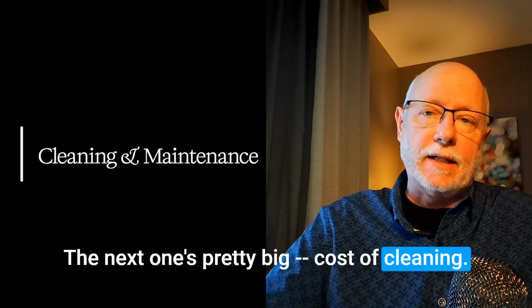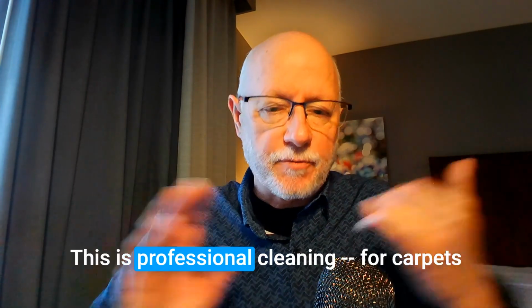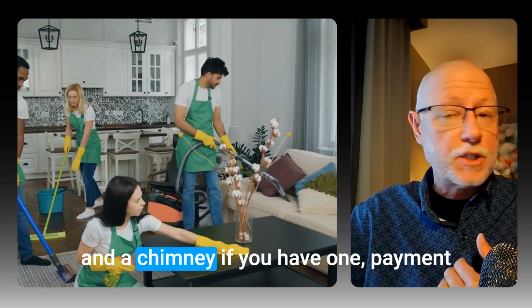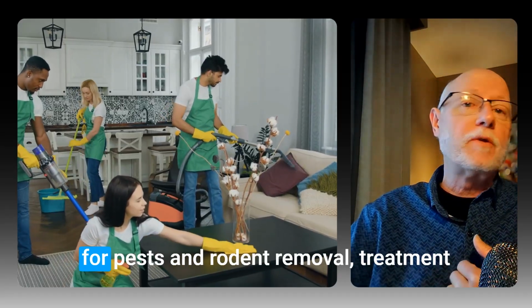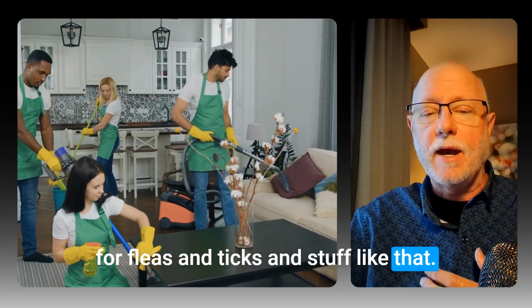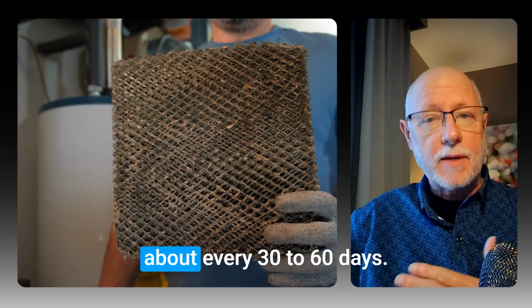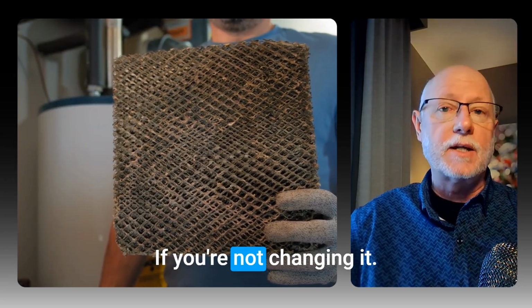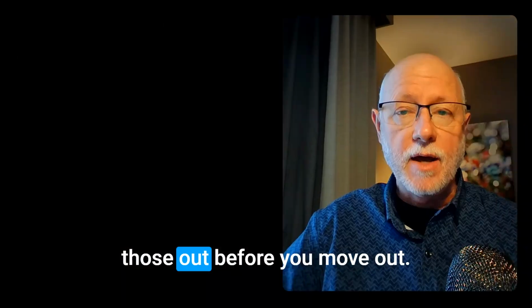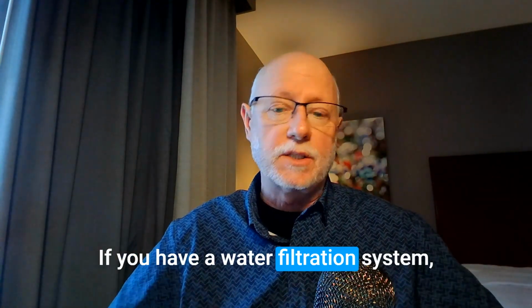Cost of cleaning. This is not broom clean like it would be if you're buying a property. This is professional cleaning for carpets and a chimney if you have one. Payment for pests and rodent removal, the treatment for fleas and ticks and stuff like that. New filters in the HVAC system. So you should be changing that about every 30 to 60 days. If you're not changing it, you definitely got to change those out before you move out. And filters for the refrigerator if you have a water filtration system.